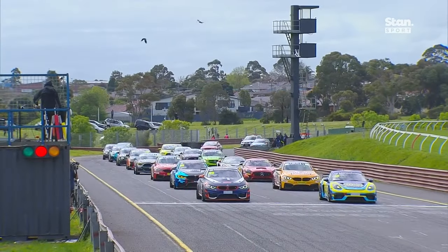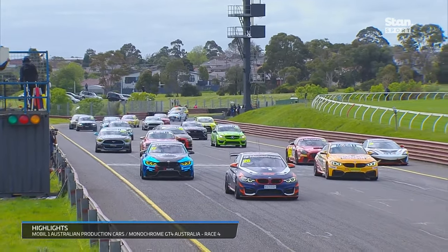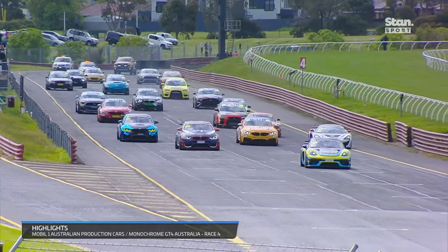We take a look at the highlights. Race 4, Mobil 1 Australian Production Cars, a monochrome GT4 here. Their final race at Sandown International Raceway. Begg with the best start in that McLaren 570.